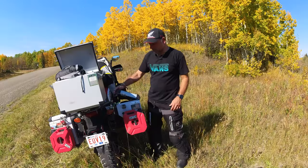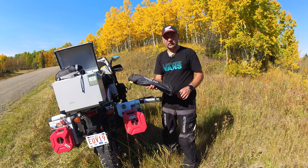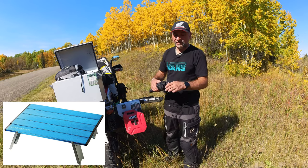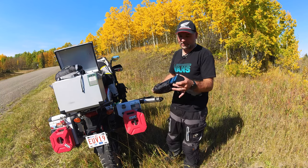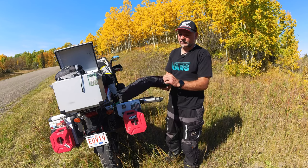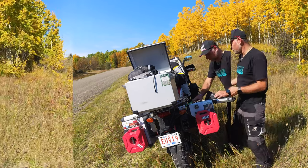So now we'll have a look at what's in the right hand side pannier. Here I have my Trekology folding table right on top. I don't use it that often, but sometimes. For example, I used it when I was in Utah, out in the sand and desert. That's a foldable table. It's from Amazon, about $25 to $30, and it packs really tiny. It comes with this packing sack as well.